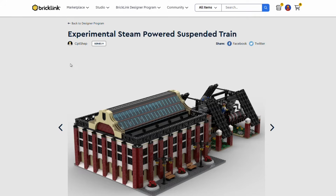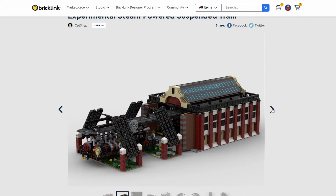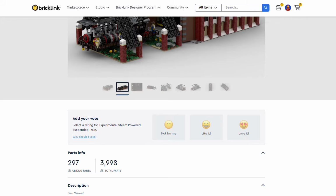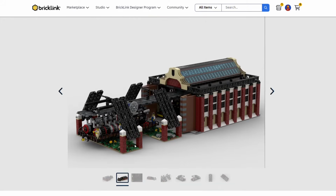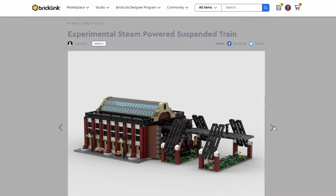The experimental steam-powered suspended train is another nice submission. The designer must have put a lot of effort into this. All the designers did, but this one has complex mechanisms, so that goes even more so for this particular submission. You're building a suspended train, and it's just 2 parts under the part limit. So this person must have worked very hard on this submission to make it work.